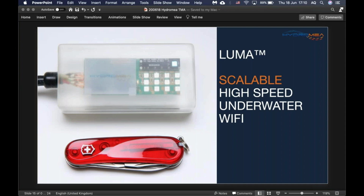So we are focusing on miniaturization and affordability. Anything that we develop must be really small to get on a small vehicle, or be easily retrofitted into an existing sensor or infrastructure. At the same time, it should have a cost that would not eat up your budget if you want to put a number of those devices around. And so Luma, as you can see here, is a really small device, and it's quite affordable.